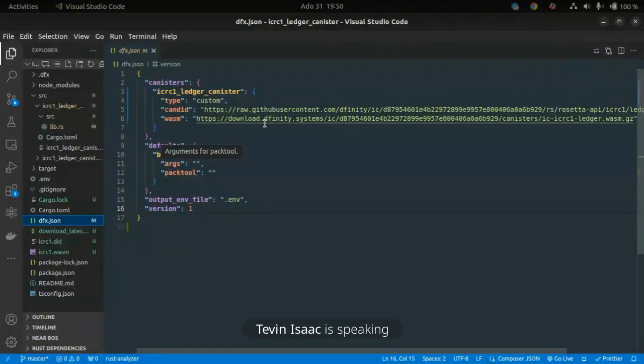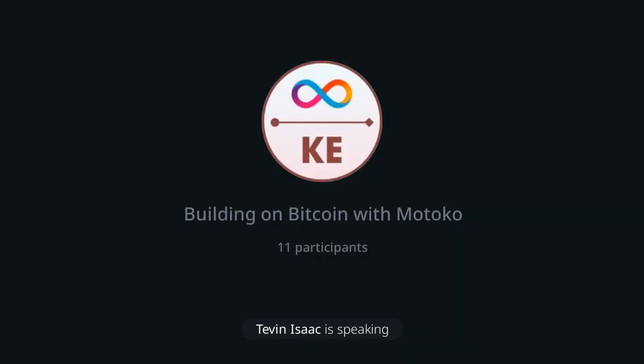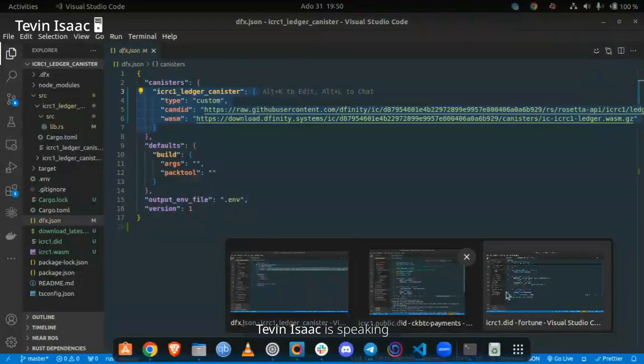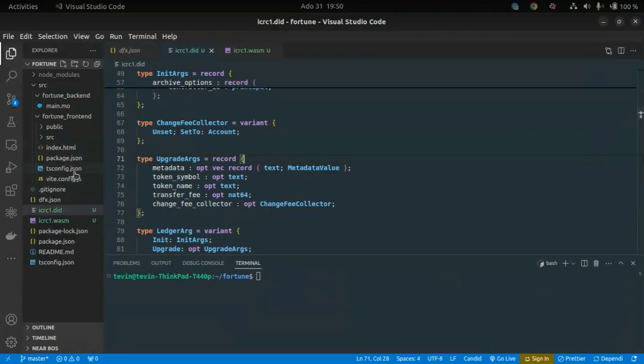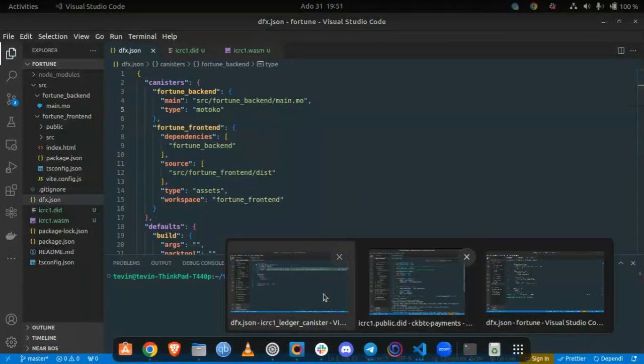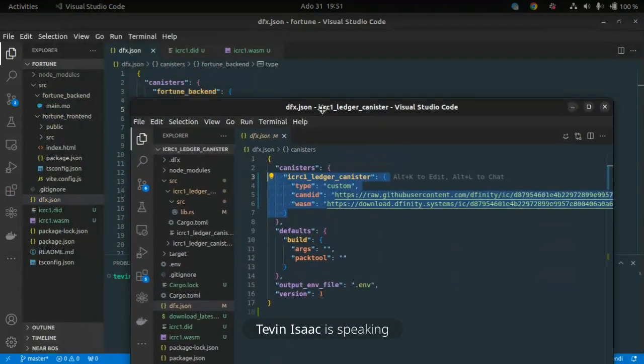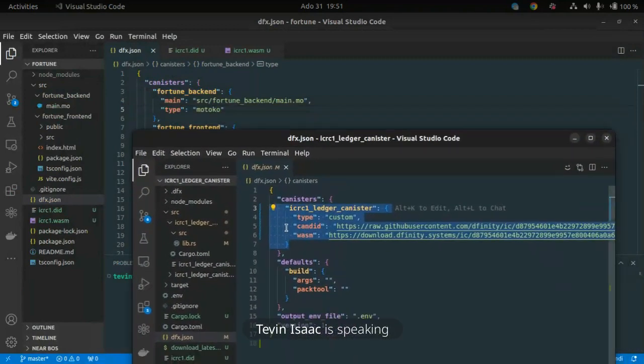And then there's also always the ICRC1 ledger canister that has to be inputted in your dfx.json file. As much as you've inputted all of them, the dfx.json file plays a major key role. I'll just come in here and then I'll add it. I think I'll add it here under canisters. Let me just check out how this one has been implemented. So I'll just add it. Basically what I've done, let's just say I have done a shortcut.